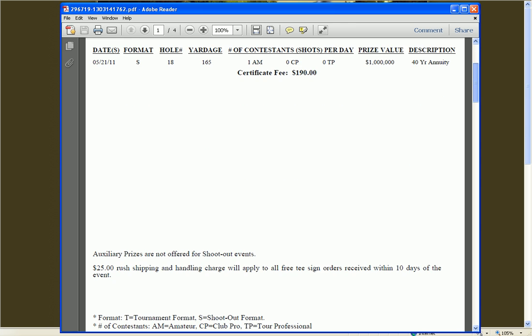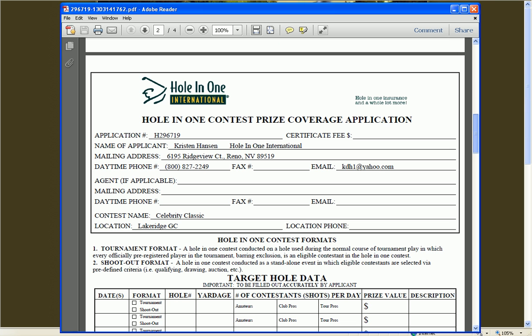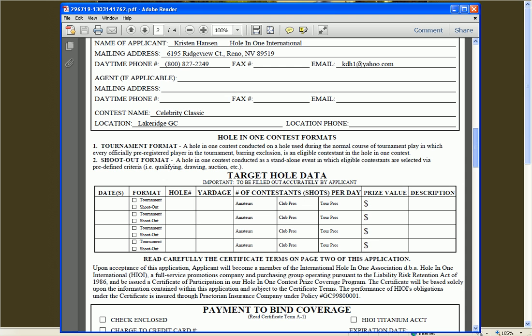And in this case, you'll see certificate fee here at the top, and that's just how much you'd be paying for the actual insurance. The next page is the actual application. And with this one, the main thing you'll want to worry about is in the center here where it says target hole data, you'll just fill in the criteria for your quote.